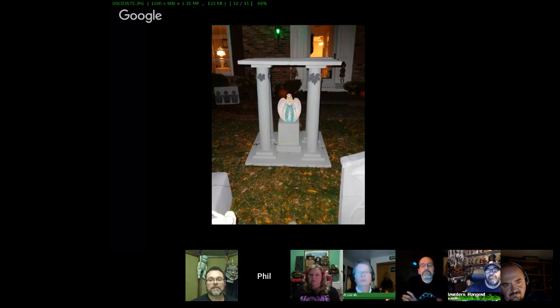But I'm thinking maybe not this year because I'm doing the water, but when I go back to a cemetery theme, I actually want to build a crypt that'll sit on top of it. That'd be cool.